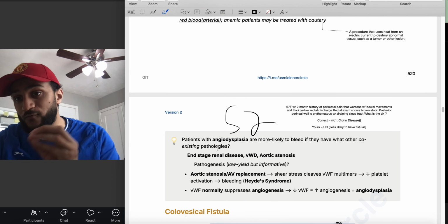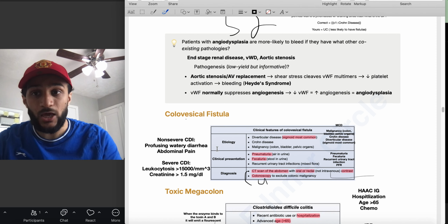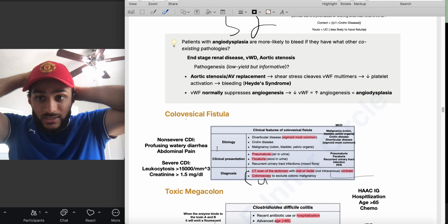We can see colovesicular fistulas over here. These are going to be between your colon and your urinary bladder. Clinical features: the cause is going to be diverticular disease, sigmoid most common, or Crohn's disease, malignancy, involving the colon, bladder, and the pelvic organs. Clinical presentation is going to be air in the urine and fecaluria, so stool in the urine. We can see recurrent urinary tract infections with mixed flora.